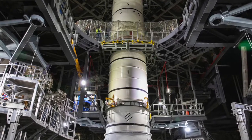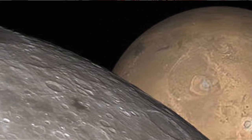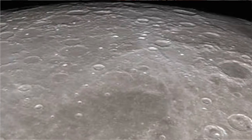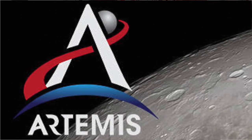The next SLS configuration, Block II, will provide 9.5 million pounds of thrust. The Block II will grow to 365 feet tall, or 2 feet taller than the old Saturn V. SLS Block II will be designed to lift more than 100,000 pounds to deep space. Note, the payload increase from Block I to Block II, 60,000 pounds to more than 100,000 pounds, is quite significant. It's an increase of almost 70%.